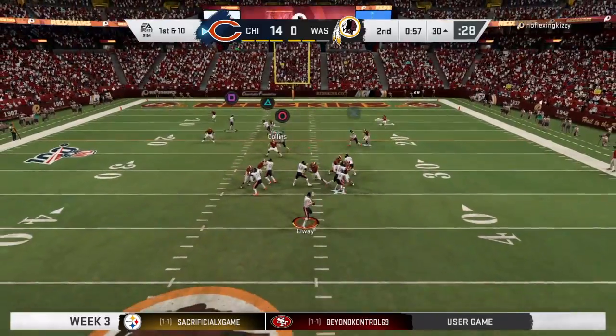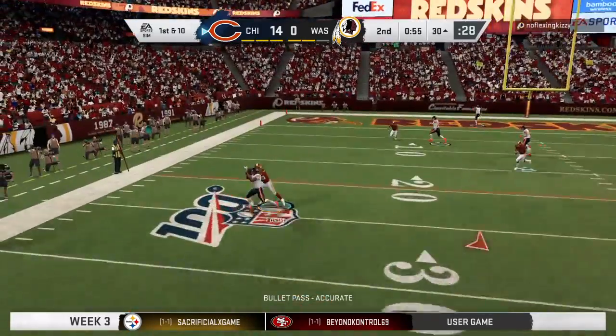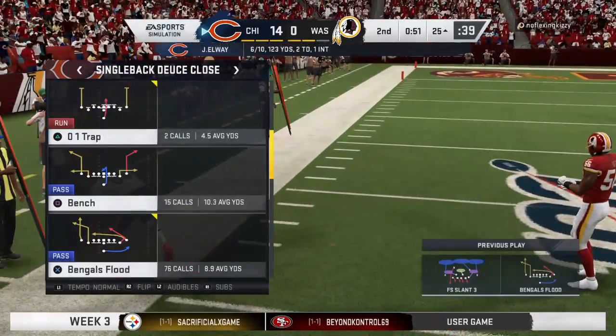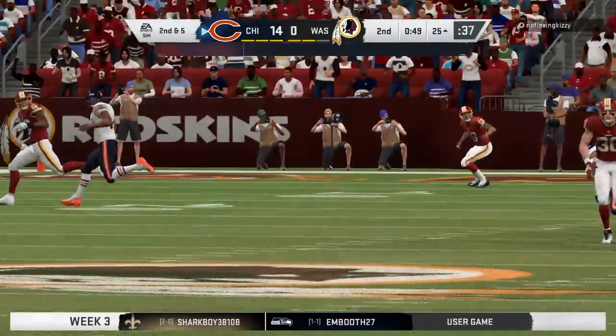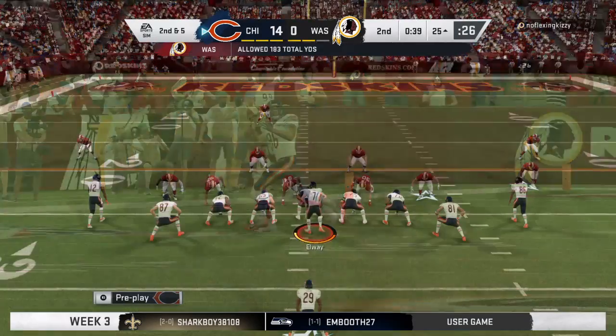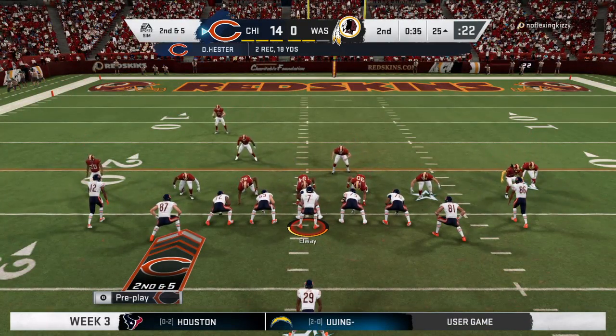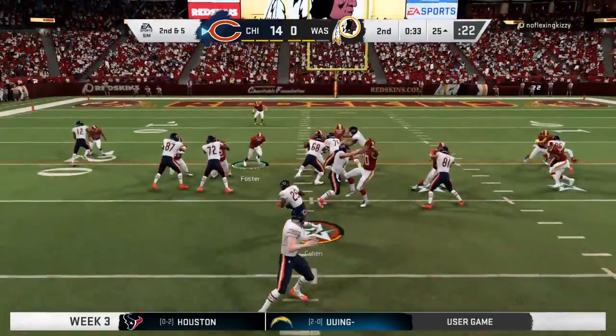Throwing now, Elway on 1st down. Throwing left side here, and it's complete. And he stopped right at the 25 after a gain of 5. 5 yards on the catch there, brings up 2nd down. 2nd and 5 after the 5-yard completion on 1st down.